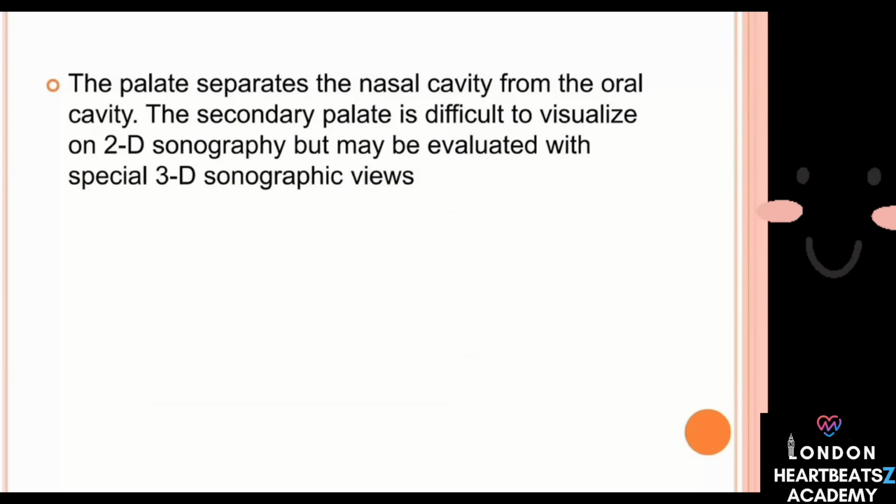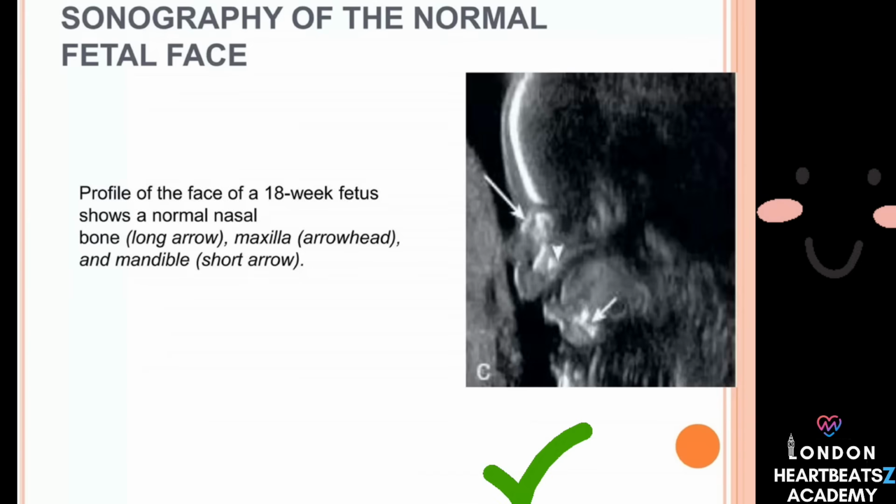What does a normal fetal face typically look like on scan at this stage of the second trimester? Well, the source provides an example showing what a normal 18-week fetal face profile view looks like. You can clearly see the well-formed nasal bone, the contour of the maxilla, upper jaw, and the mandible, lower jaw, in the correct relationships. It provides that visual benchmark for comparison when assessing other fetuses.